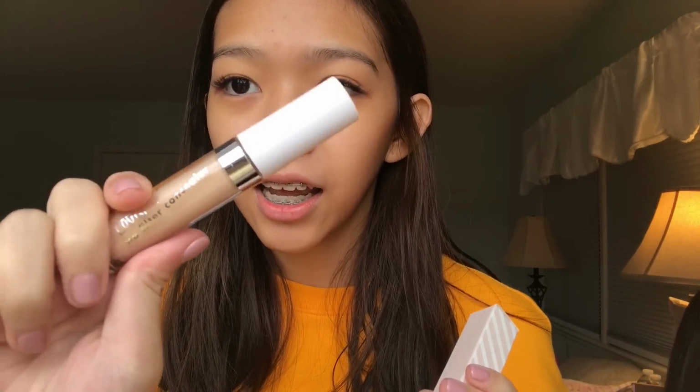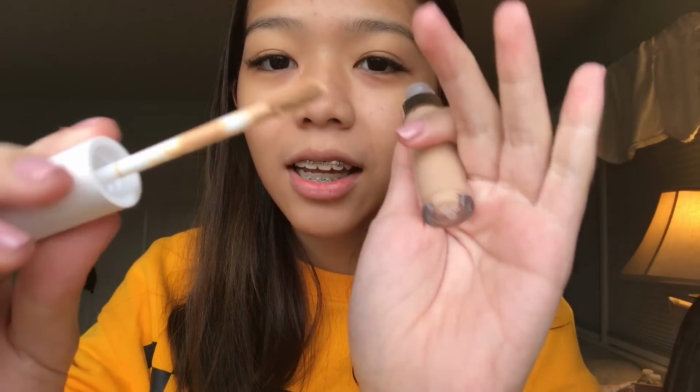Okay, so the first product review here is the Colourpop No Filter Concealer. And I've said this once, I'm gonna say it again. I'm not sure about the shade. This is the first time I'm gonna try it, and I just winged the shade. So let's just pray to the heavens that this is my shade. Moment of truth. Ooh, the applicator is like nice.